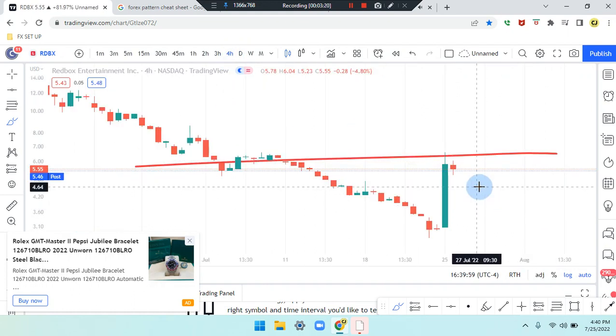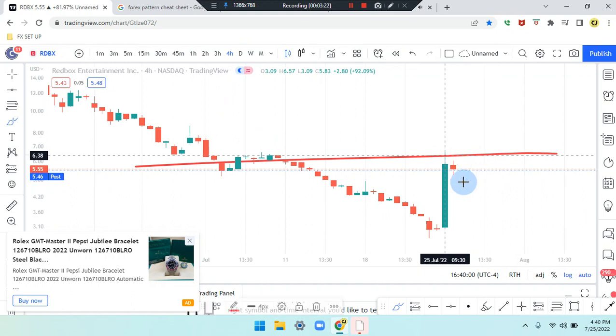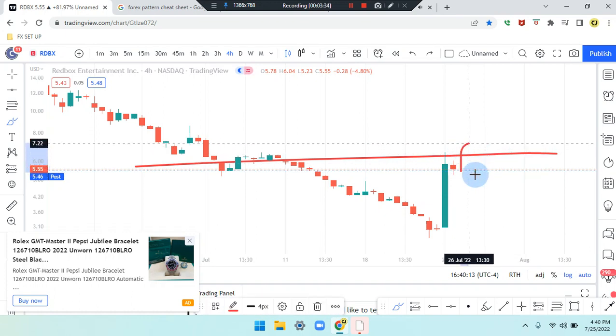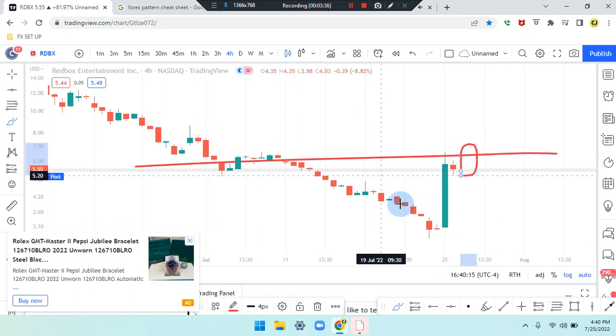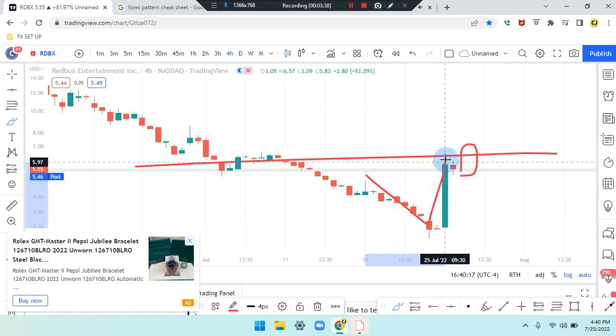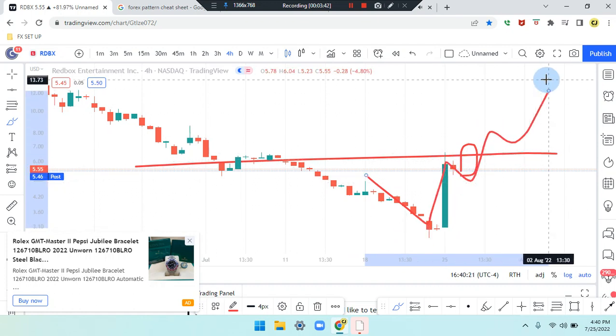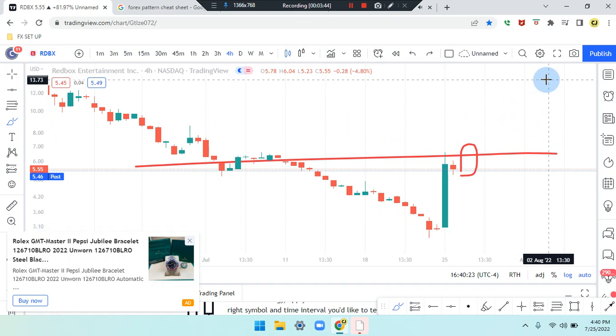Headed down to the 4-hour time frame. Price action on the 4-hour time frame is a doji. Market's indecisive. We want to wait for the next candle to form to close out above or below the doji. So if we get the close out above, we can see that market's going to work its way up for that structure. First leg, second leg, third leg, breakout, fourth leg, retest. Market's working its way up for that elevation incline.